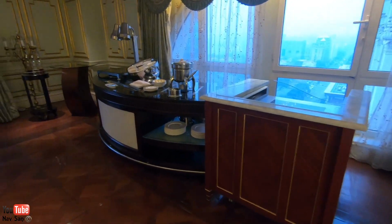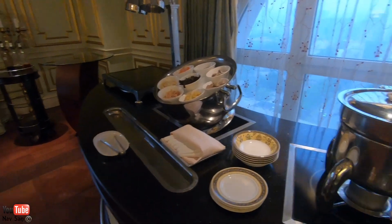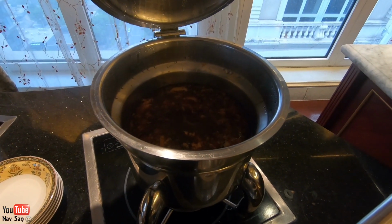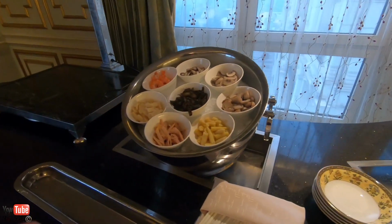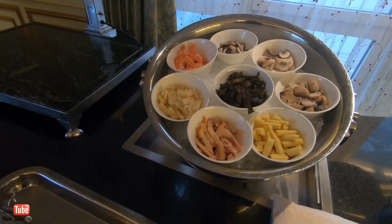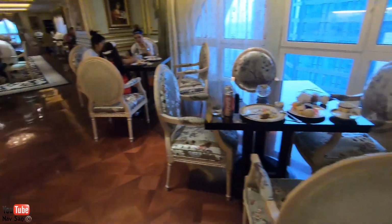And here there is soup. And you can make this just sort of a soupy broth with, I think it's like there's some mushrooms and stuff in there. But you can add in extra mushrooms, corn, shrimp. I'm not quite sure what that is. It looks like ginger, to be honest. You've got your oils over there.